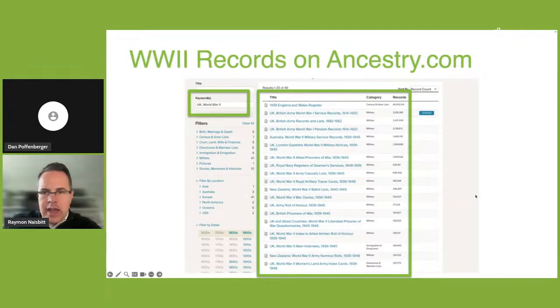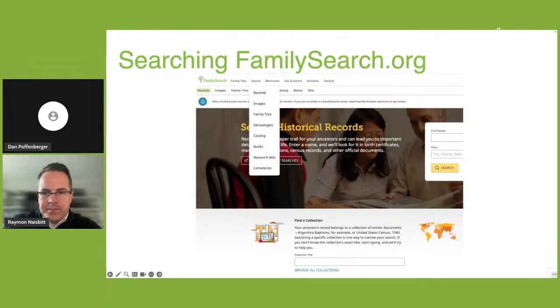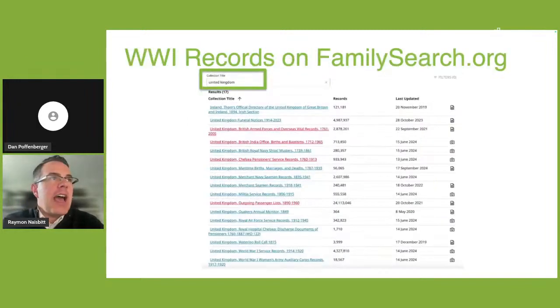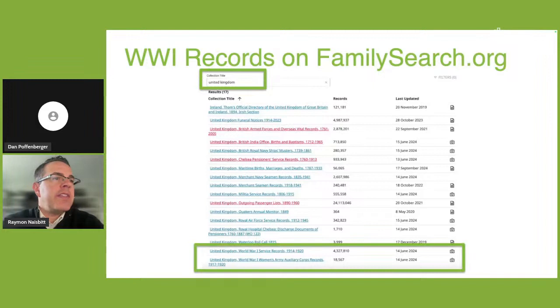All right. On FamilySearch.org, I would go to search records and under find a collection. So again, I'm showing you this over and over again because it's the same steps. To find any of the British military records on these websites, you just follow the exact same steps. And I can type in United Kingdom, and then down below, I get United Kingdom, World War I. We have over 4.3 million service records on FamilySearch.org.